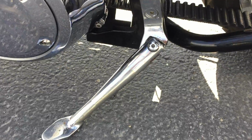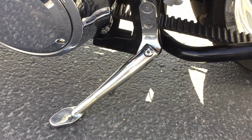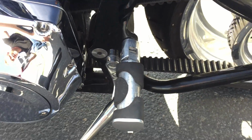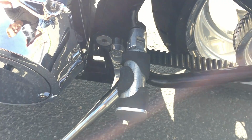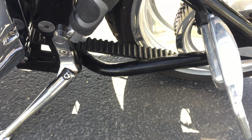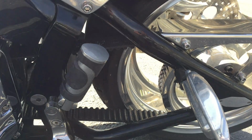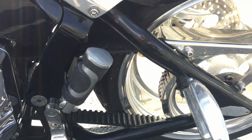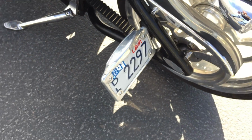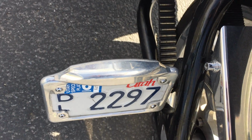Kickstand's in decent shape. These always have a little bit of wear and tear around where they go up and down. Rear passenger peg, again, could use some polishing to look better. Rear swing arm's in decent shape. Looks like there's a few scuffs and nicks. License plate holder's in fair shape. Could use some polishing as well to look better, but not bad.